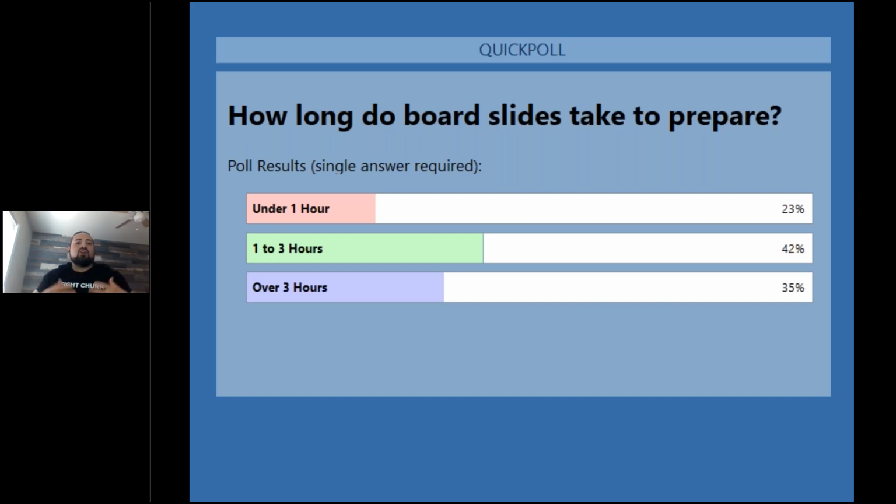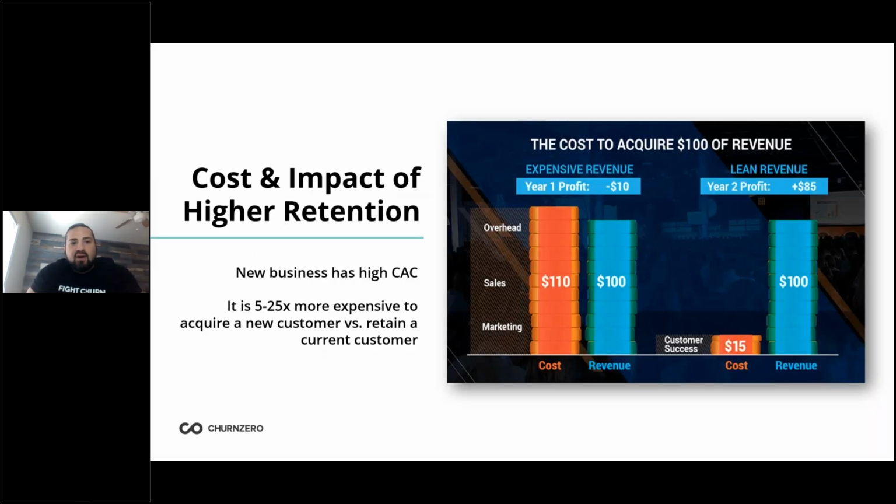So I'd like to start off by talking about the cost and impact of higher retention. Harvard Business Review says that it's about 5 to 25 times more expensive to acquire a new customer than retain a current customer. If we look at the visual over here to the right, the cost to acquire $100 of revenue, there's a lot that goes into play before the sale is made. The marketing dollars, the salespeople, the overhead that goes into that.